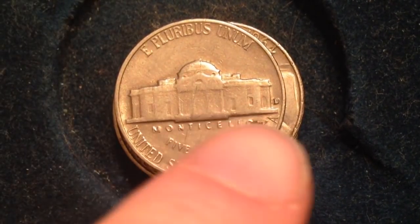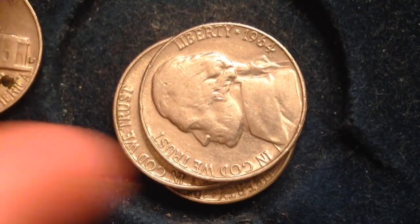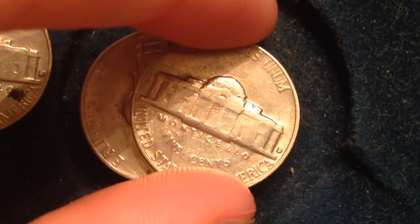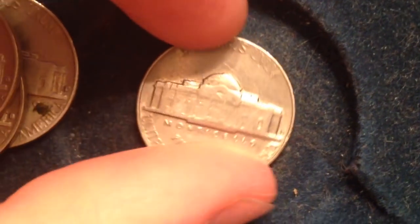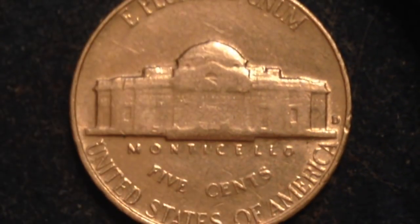So let's take a look for the mint marks on these ones right here. We see that this one has a D mint mark on it. Let's flip it over so we can run through these mint marks right here. Another D mint mark. Another D. Another D. I guess this one has a D on it as well. So all the ones I have in this video are from the Denver Mint.